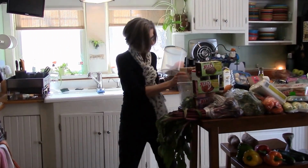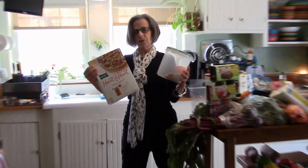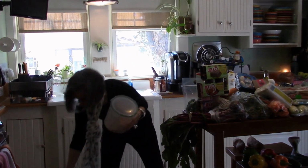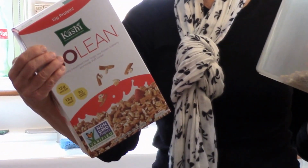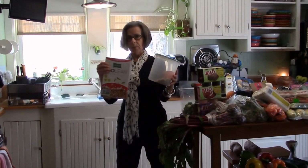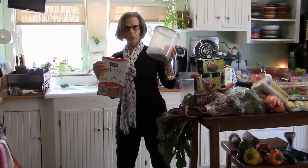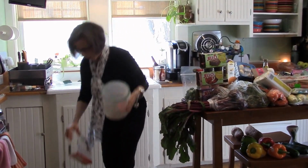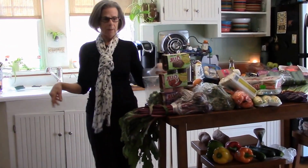I will put some Heart to Heart Kashi cereal. 3/4 of a cup of this is 120 calories. This is going to be mostly the high fiber when I'm done. And then finally some Go Lean, loaded with fiber. 1 1/4 cups, 180 calories, and it has 13 grams of fiber. So I just mix this up, mostly the high fiber. 2/3 of a cup of this, 1/3 cup of the puffed wheat in the morning, and then I'll have a cup of either almond milk or cashew milk, and I will have it loaded up with my berries.